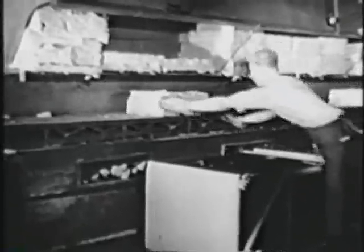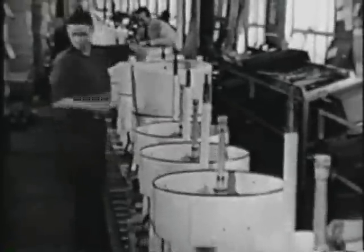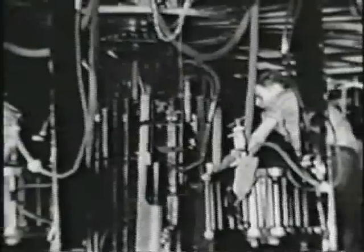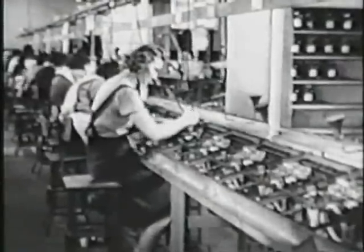You have companies like General Electric, Westinghouse, that are beginning to make home appliances with moving line assembly. The assembly line allowed not only more stuff to be made, but more complicated stuff, higher quality stuff, things like radios and phonographs, things that had once been fairly high end, a kind of material abundance that people had simply never experienced before.